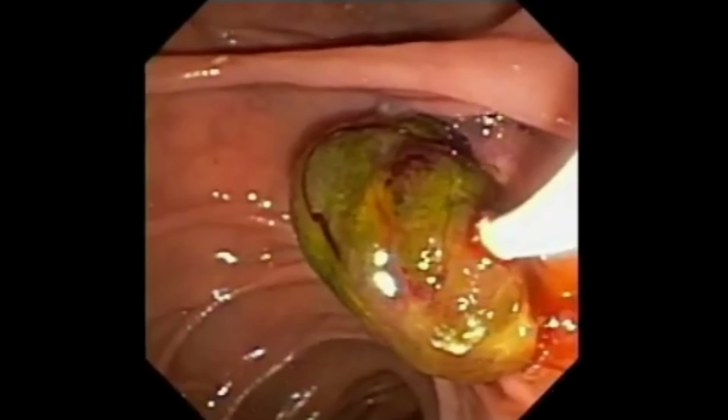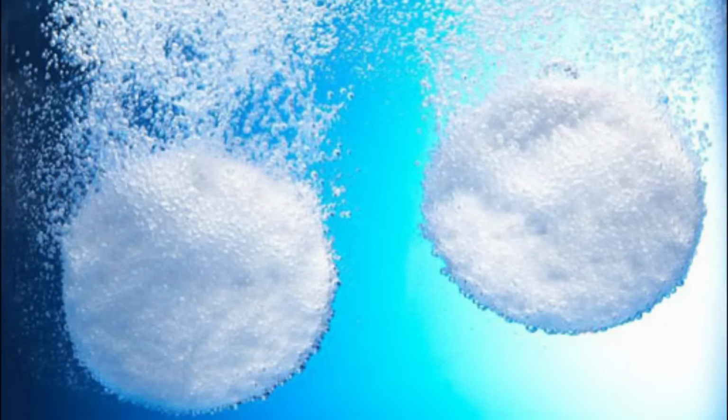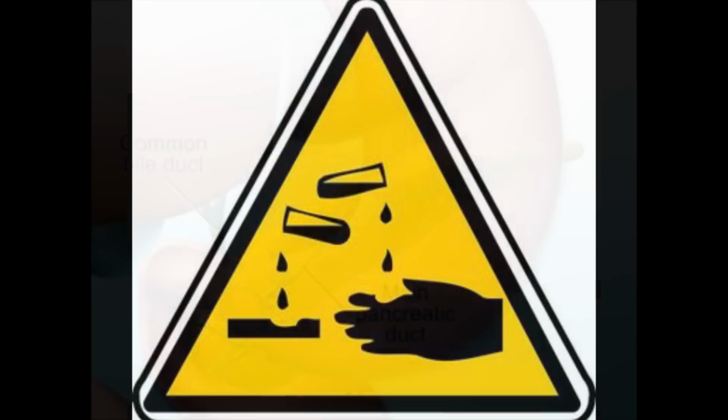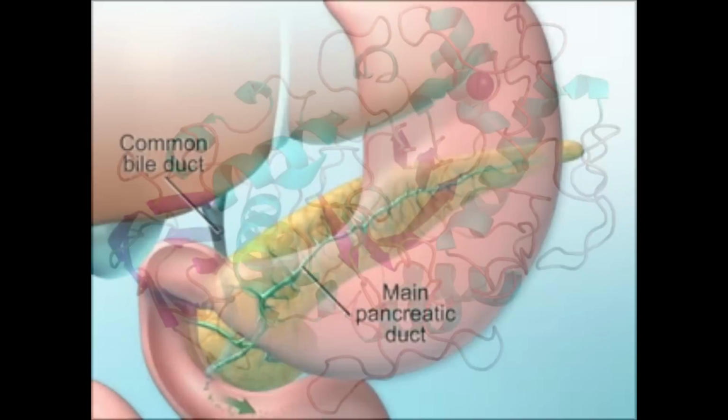What else does the pancreas do? I'm glad you asked. The pancreas releases sodium bicarbonate to work with the bile to neutralize the acidic chyme. The small intestine does not have the same thick protective lining as the stomach and cannot tolerate the extreme pH. This organ also releases many digestive enzymes into the small intestine.